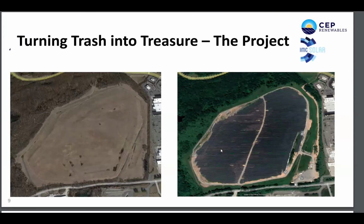So here's your before and after. We maximized to the extent we could. We had the site closed like it did. This was kind of your grandpa's landfill, not a BAT landfill of today's vintage. So shallow slopes. You could develop the entire landfill, and all 65 acres were developed.